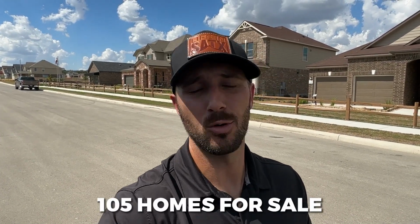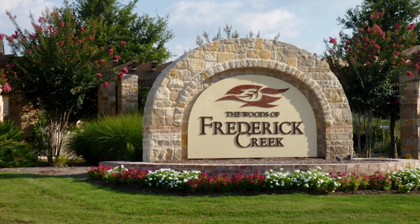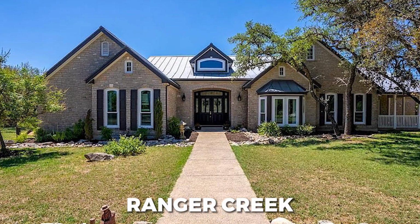Now, whenever you're looking at 300 to 500,000, there's 105 homes for sale. Some of the major neighborhoods are Trails at Herff Ranch, this one that we're at, Shoreline Park by KB Home, which I'll tell you about here in just a second. And then you also have some other ones, like South Glen, Woods at Frederick Creek, and then Ranger Creek, which is actually a really nice one, kind of on that upper end of the 400s, where you can actually get some properties in the quarter to half acre range.